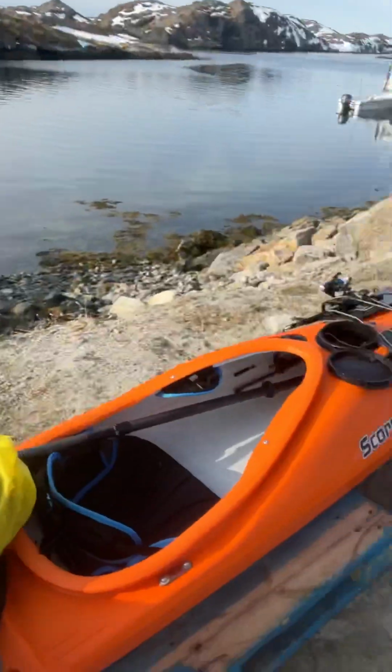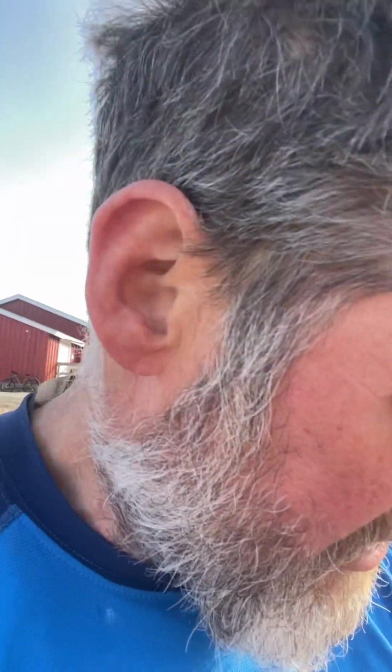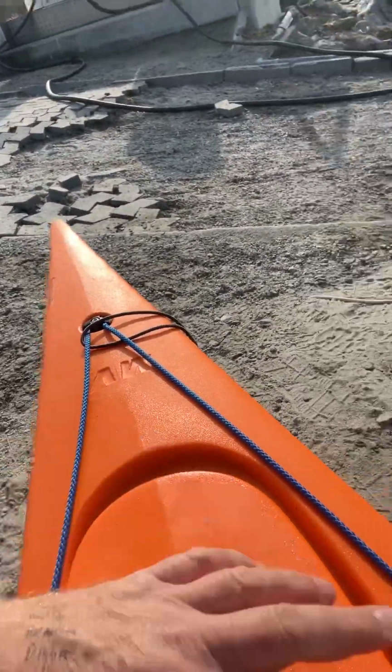Pronunciation's probably terrible. Right, I just thought I'd give you a quick intro to the kayak. This is a Scorpio from P&H Seakayaks, and it's been bloody marvellous so far. It's about 5 metres long, and it's got various hatches. This thing at the back here is for the skeg, which is underneath here, right there. That comes down.